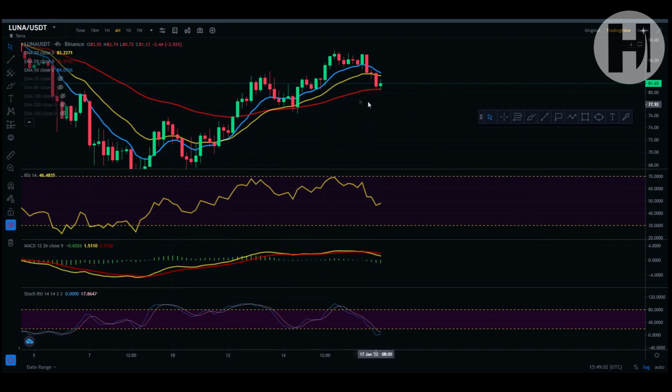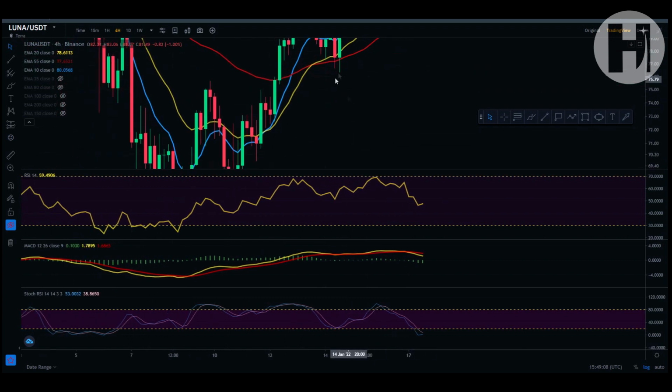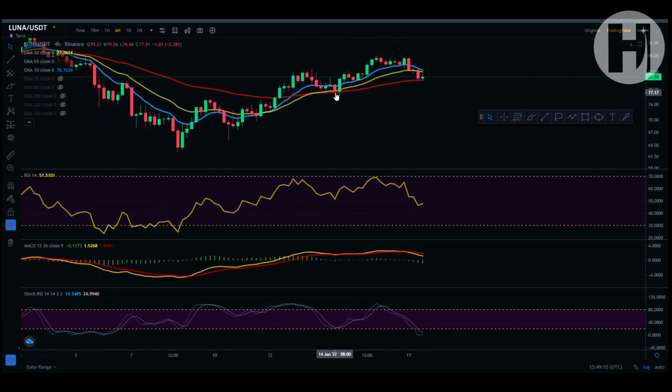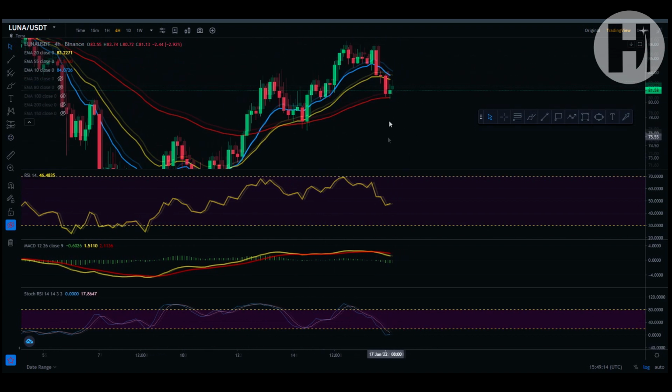But I would suggest you start dollar cost averaging into Luna right now, because these are still great entry points. You can see that once you land on the 4-hourly 55 EMA, you usually have a nice bounce from there. So potentially we can have a bounce from here right now, but I wouldn't guarantee anything, obviously. But with any sort of dip, you need to buy through the dip and not go all in at one buy order. That's what I recommend doing.